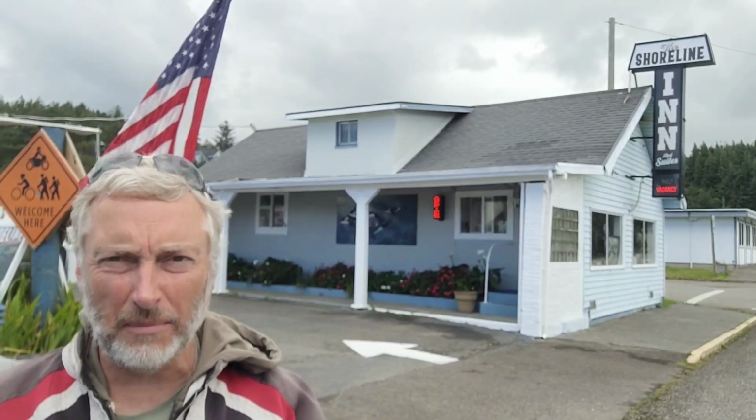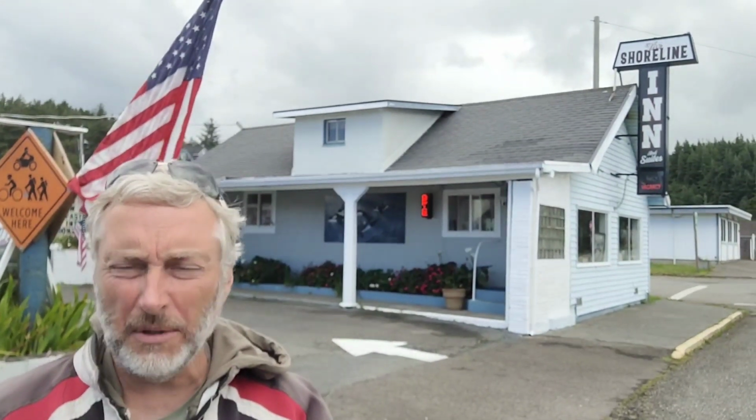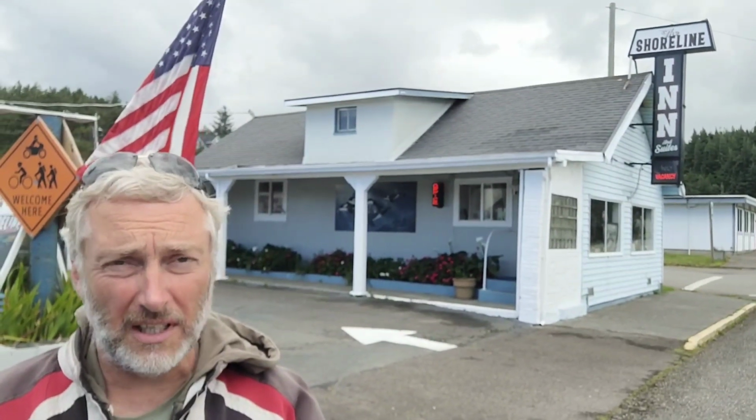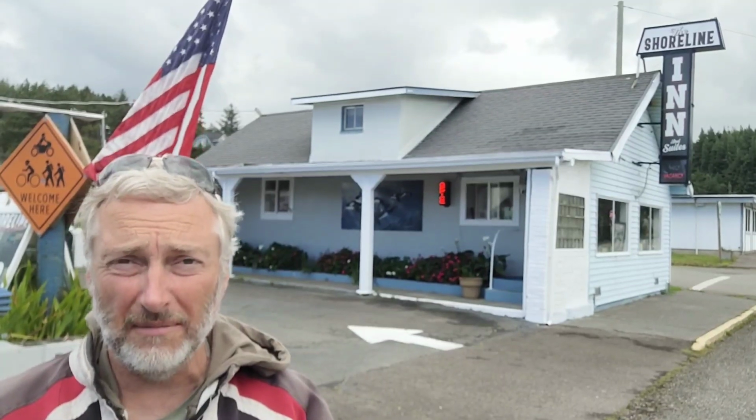And we found some nice accommodation in Port Orford just for the night at this little place behind me, the Shoreline Motel, which for anyone doing the TAT, motorbike wise, I would genuinely recommend, and I'll show you why.